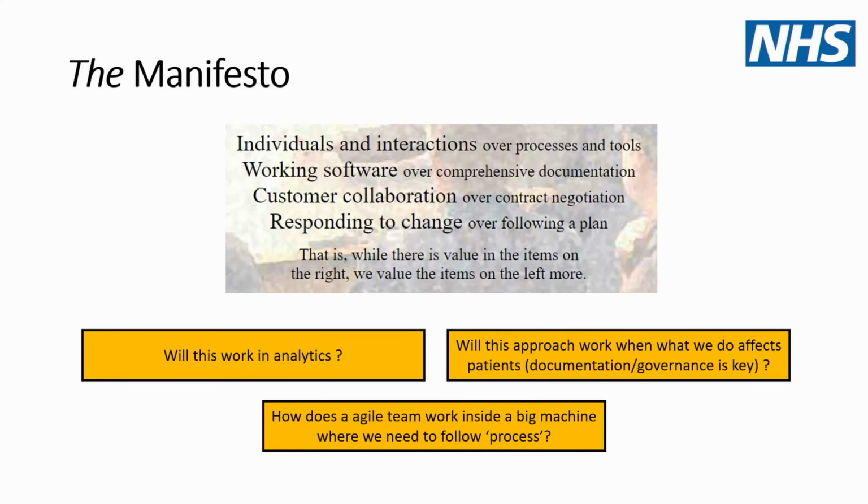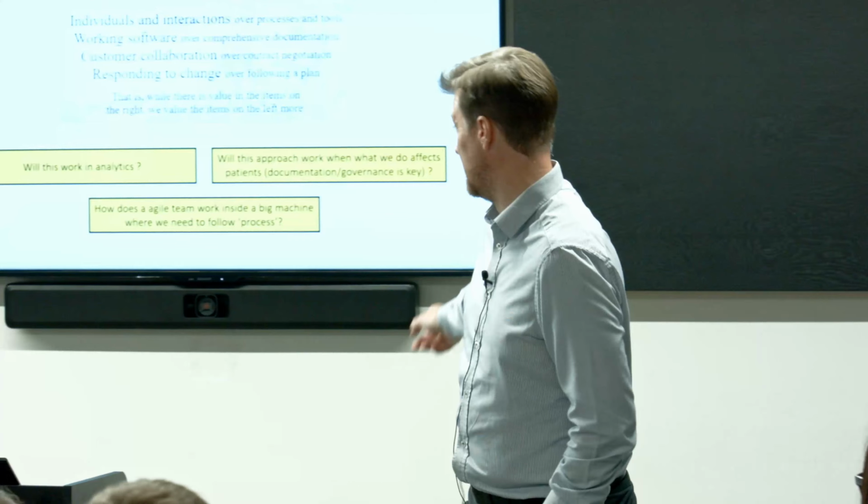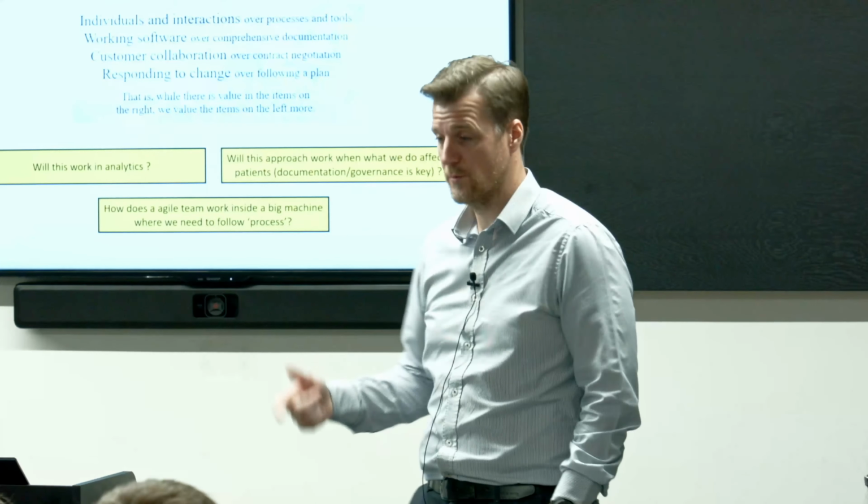There's a lot of moving parts, there's a lot of things going on. So how does a very empowered, agile delivery team operate within that broader landscape when we need to follow a process? Which again, going back to the first one, focus on individuals and interactions over processes and tools. We have to follow processes to make sure that we're doing things correctly.